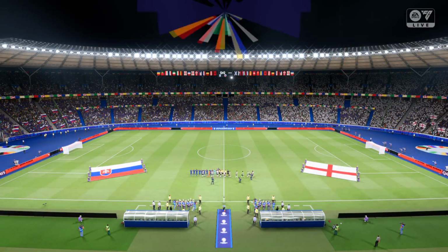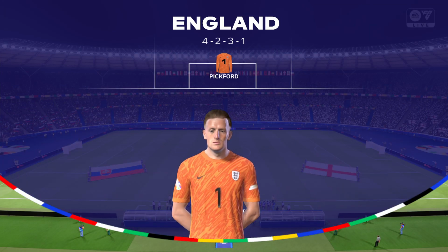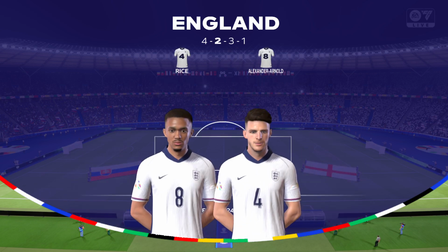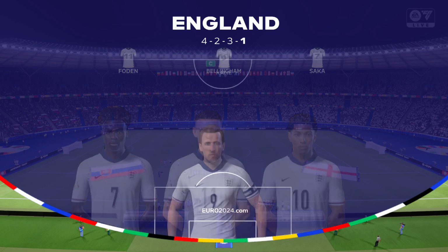The England first 11. Jordan Pickford stands between the posts. Kyle Walker plays with Kieran Trippier as fullbacks. Phil Foden plays with Bukayo Saka on the flanks. And the main striker today is Harry Kane.